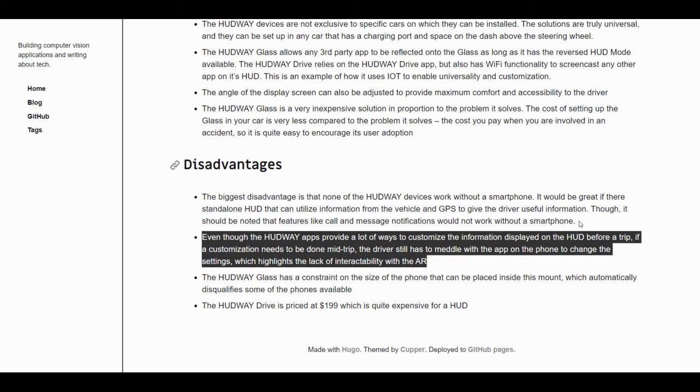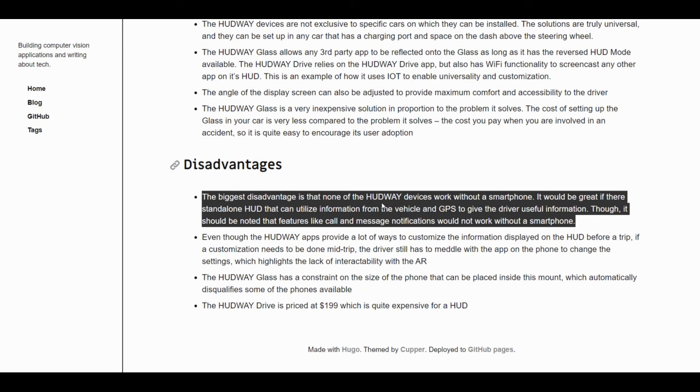This highlights the fact that the technology is not very interactable, as well as the fact that it overly relies on your smartphone, which is what we're trying to minimize in the first place.